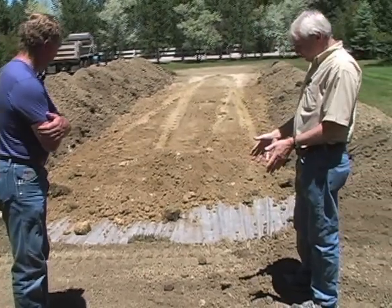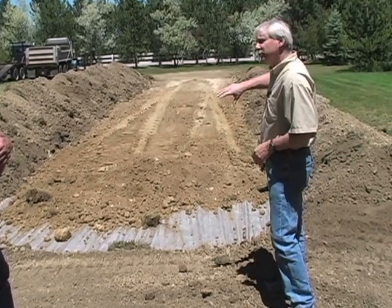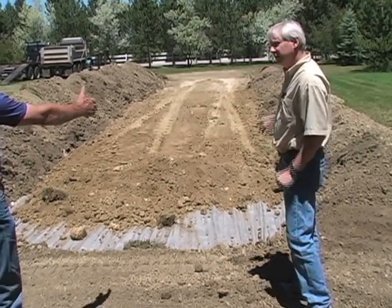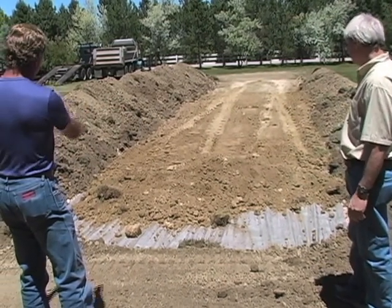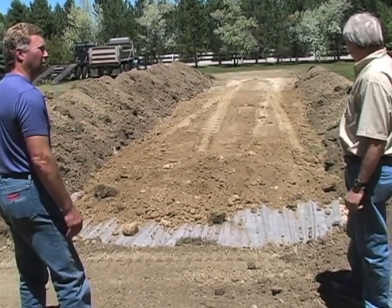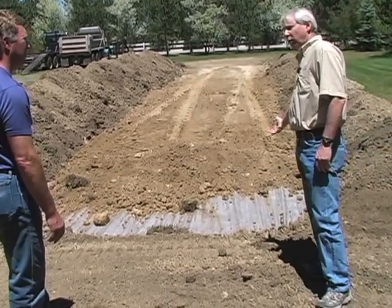So from the distribution box, it goes to two different pipes running in this 12-foot wide leach field. Exactly, and they're positioned 3 feet off the sides and then 6 foot on centers, and that's where we get our 12 feet wide. When this was first excavated, how deep was it?